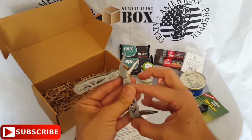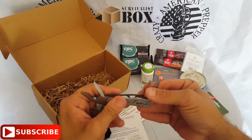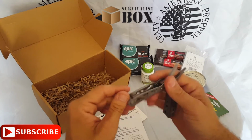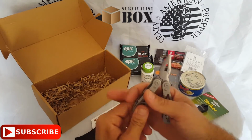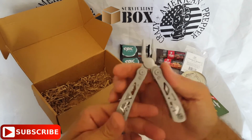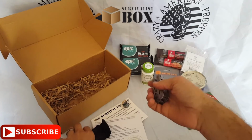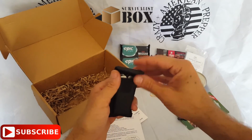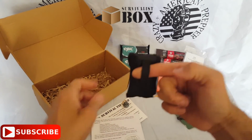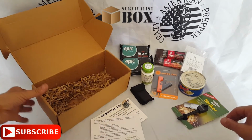And there's more on there. There's your knife and a Phillips. I guess your flathead would have been on this side. But there it is, a mini multi-tool. The value on this multi-tool is $9.95. It comes in a little sheath you can put it in. Got a little loop attached to your belt or your pack, whatever you want to attach to.